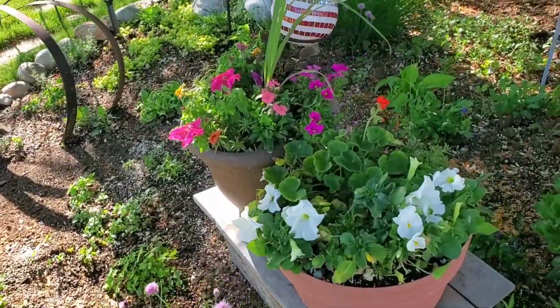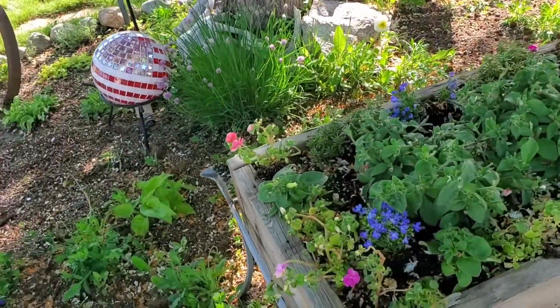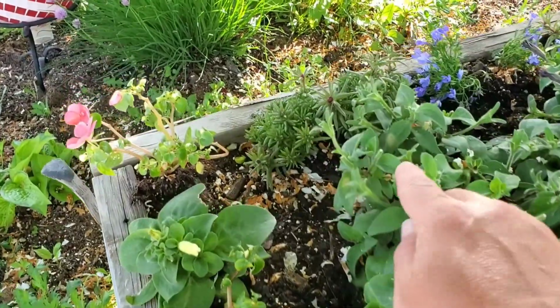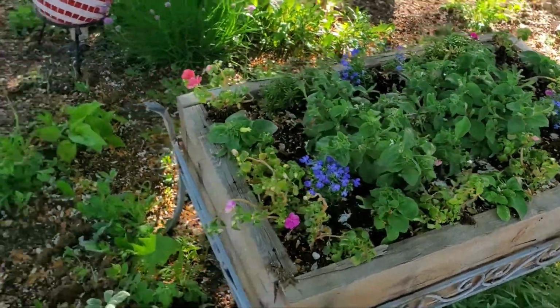And these pots are doing wonderful. The tree really helps shade them. These are doing really good, but my little friends, the deer, have come in and eaten all of the petunias off. So if you see this right here, they've just kind of munched them off. So that's why there's no flowers on those.